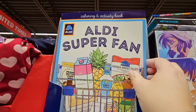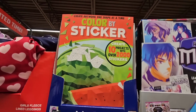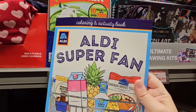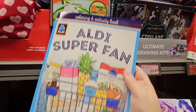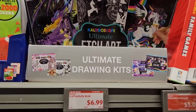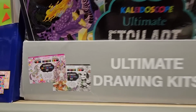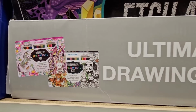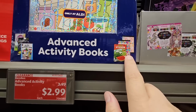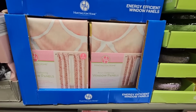$2.99. The ALDI Superfan coloring book. How fun. It's stickers. These are activity books, so these have been marked down. I like that for me. You also have these ultimate drawing kits that my daughter pointed out. They're $6.99. There's 4 to choose from. These are actually pretty nice kits too. And the advanced activity books, there's 4 to choose from in that one as well.